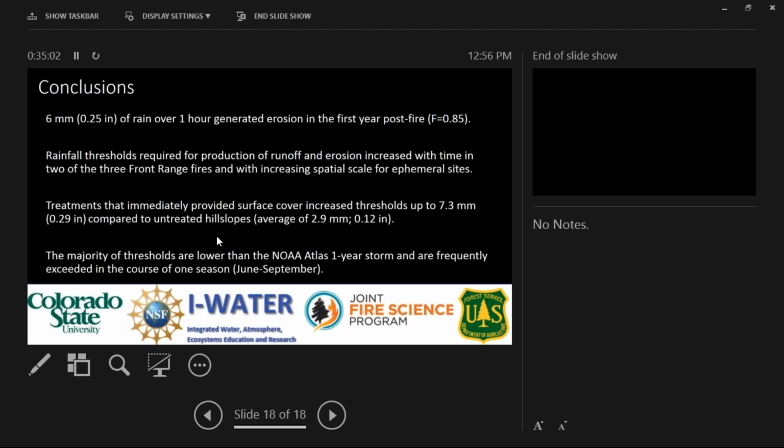So in conclusion, we saw that 6 millimeters of rain over an hour can generate runoff and erosion, and that these thresholds for rainfall runoff increase with time and across spatial scales somewhat. We need to do more research into that. And then treatments increase these thresholds as well, which is good news. Treatments are really expensive, but I'm sure it's cheaper than treating the water.